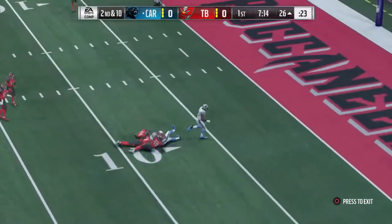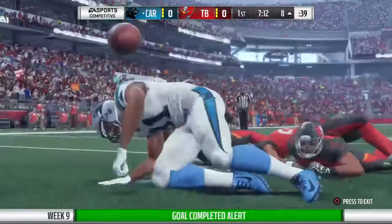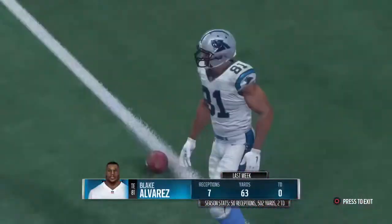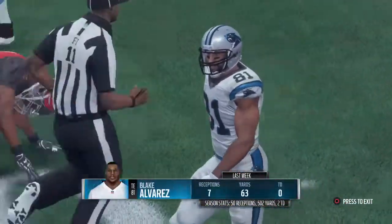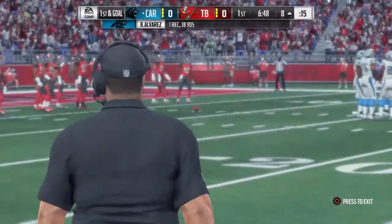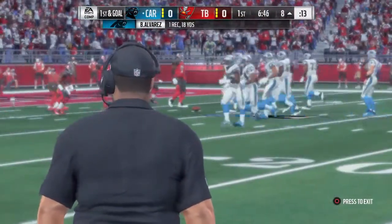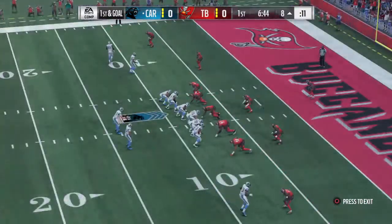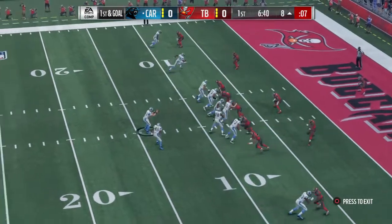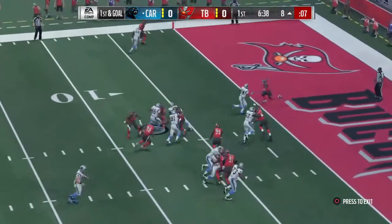Firing quickly here, and that's complete. And they've got it inside the 10 at the 8. The numbers for him from a week ago: 7 catches, 63 yards. When you turn in good, consistent performances each and every week, you will rank in the top 10 in the league in receiving yards, and he's number 7 currently, hoping to move up as time goes on. They'll run it now out of the gun.